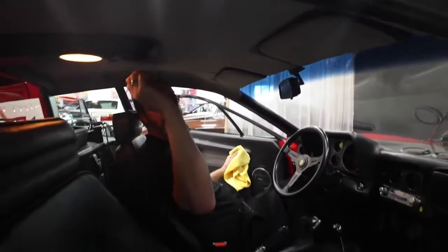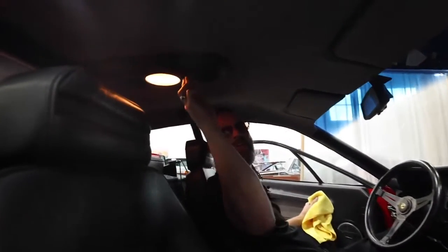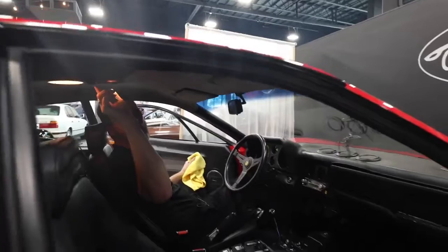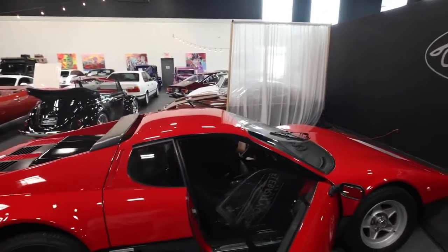The light works in here. I don't know what these are. Ooh, look at these. Cool. Awesome. Did that one come on right there? Is that light on? No. Bummer. Okay, well, this one works over here, folks. Awesome. This car's awesome.